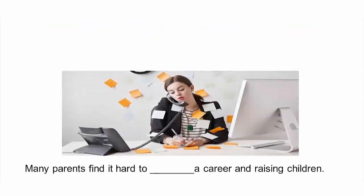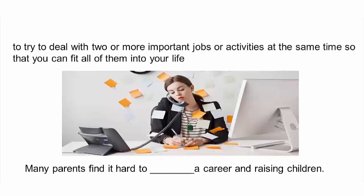Okay, what's she doing? She's on the phone, she's writing. Many parents find it hard to blank a career and raise children. Okay, this is not a super academic word. It's quite a simple word. You can find it in the circus also. To try and deal with 2 or more important jobs or activities at the same time so that you can fit all of them into your life.